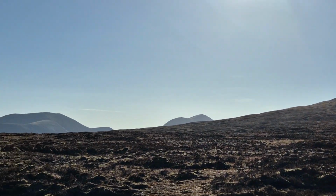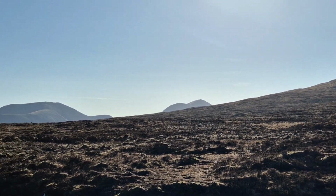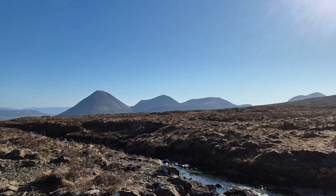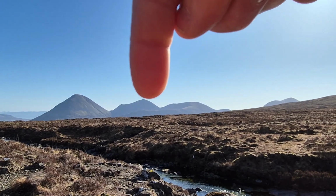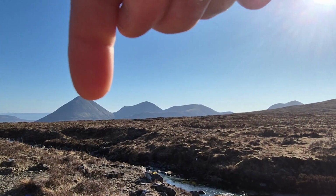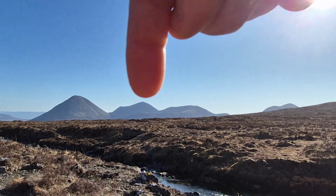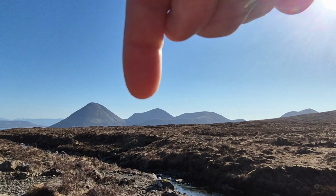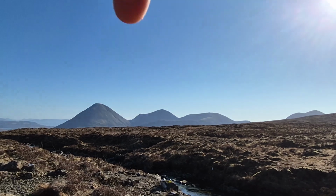Panning round, just looking out towards Blaven, or Blabheinn, depending on how you want to pronounce it. It's a Red Hills circuit I'm looking at doing tomorrow. I believe the one in the middle here, I believe that's the Graham I'm after. This is Glamaig. That drop doesn't look too bad, it's quite gentle, there's a bit of reascent. That one I'm not so sure about. It doesn't look as steep from this angle, but it is still steep.